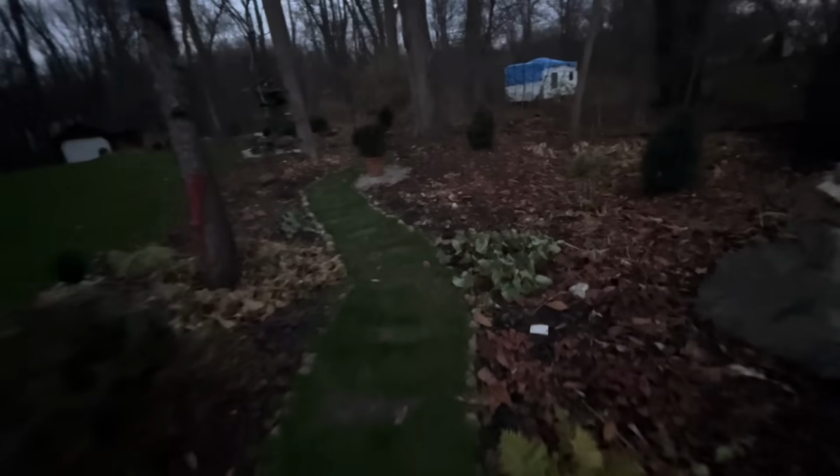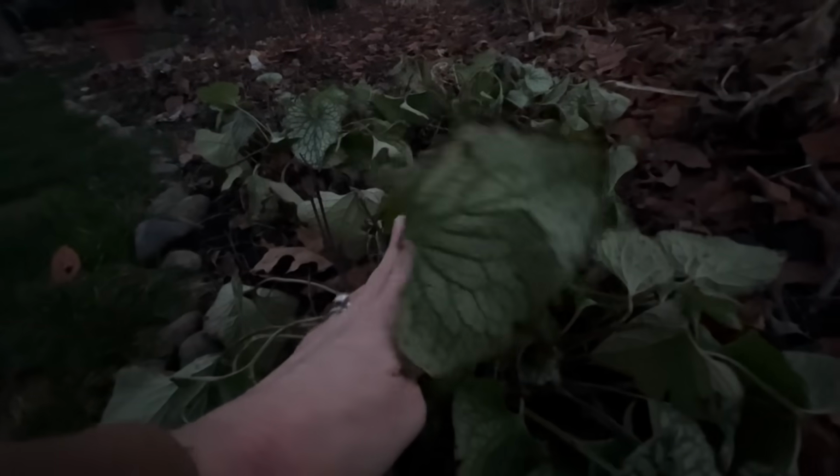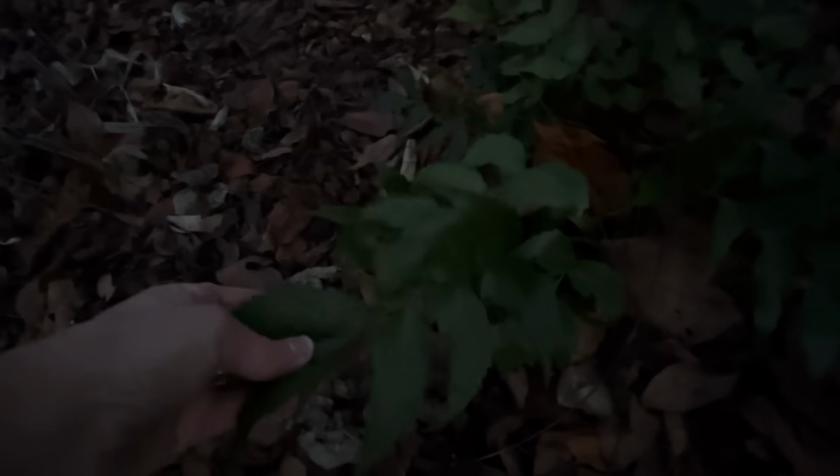Down here, I've got some Brunnera. This also stays looking pretty nice until it gets tons of snow on it, so this is a nice plant to have. Over here, this little fern I planted last fall, I think, and it is almost an evergreen fern. It's called a holly fern. I love it so much.